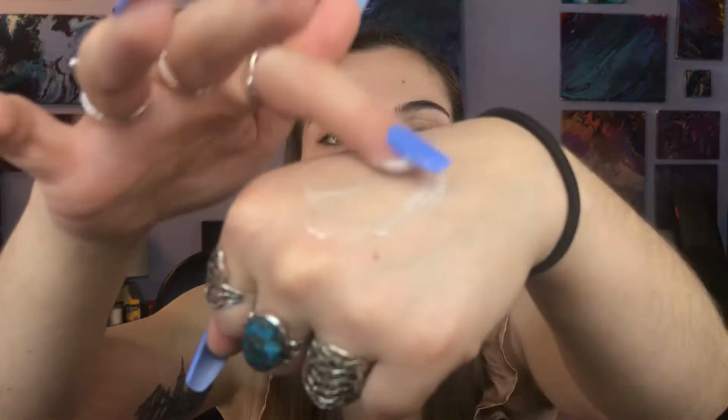So this is what it looks like. Sorry, I should have showed you guys, but it has this, it's not even pure white, it's like a light gray, pretty thick. It definitely has that water feeling, like the Tatcha water cream. When you blend it in, it definitely feels super, super wet and thin like water.